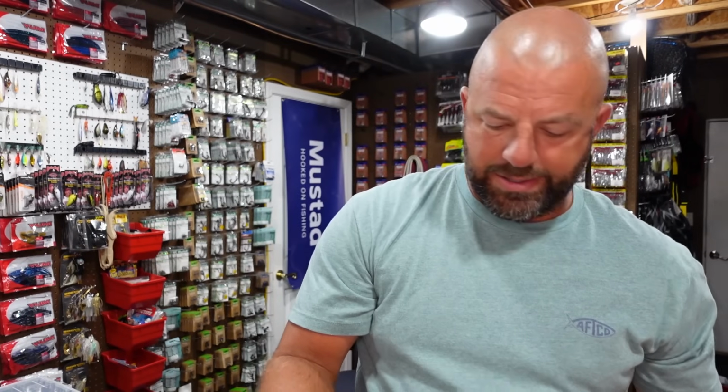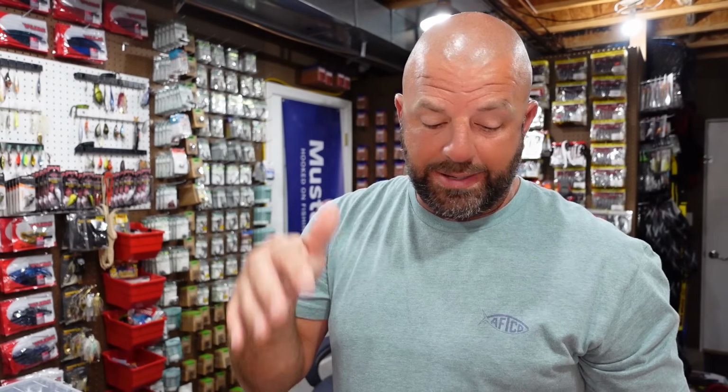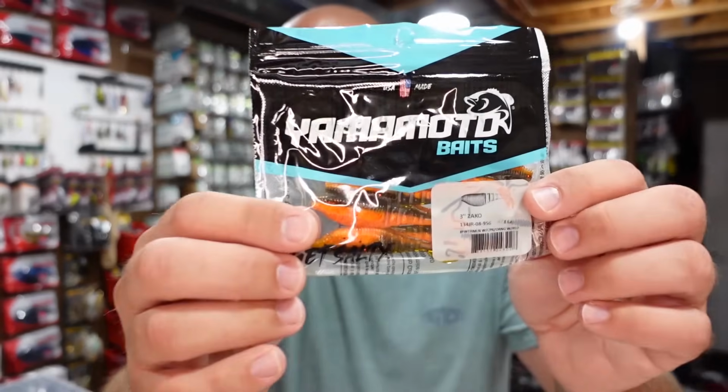But it does look a bit, maybe a bit thicker. Could be the same, okay? And then I just got one pack of Zaccos. That's really my go-to bladed jig trailer for these little mini maxes and all that, is the 3-inch Zacco.